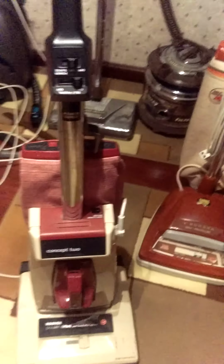Not that you race the vacuum around, at least I don't, but I did find myself when I was first using it, just because this handle has no resistance whatsoever. Like the Kirby and the Eureka both have some pushback. This one doesn't have it at all, plus it's the faster transmission. So I'll stop talking and show you what I'm talking about.